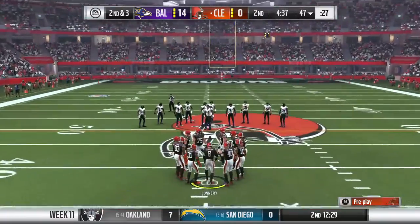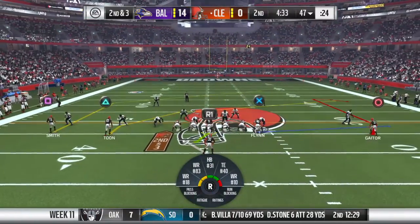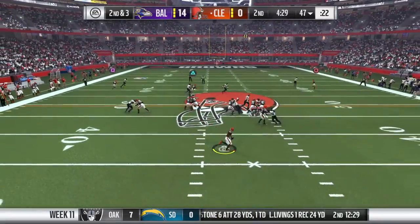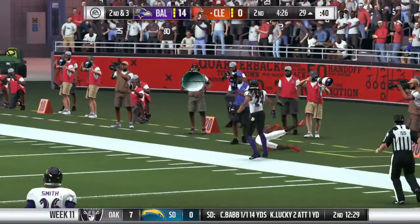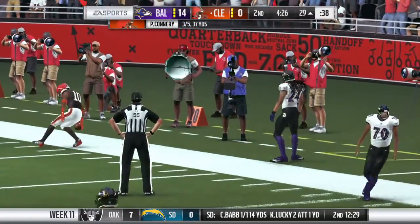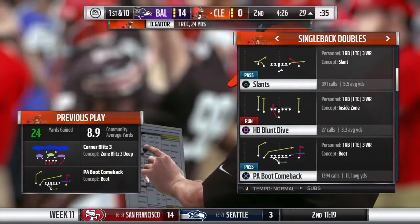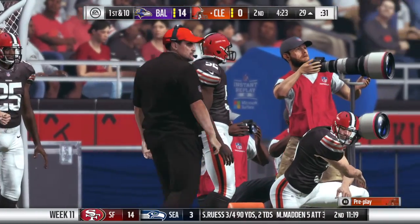Three yards to go on 2nd down. The play action fake. They'll look to throw. And he's got his man on the comebacker. That one goes for 24 yards. So after that big gain, let's see what else the offense has up its sleeve.